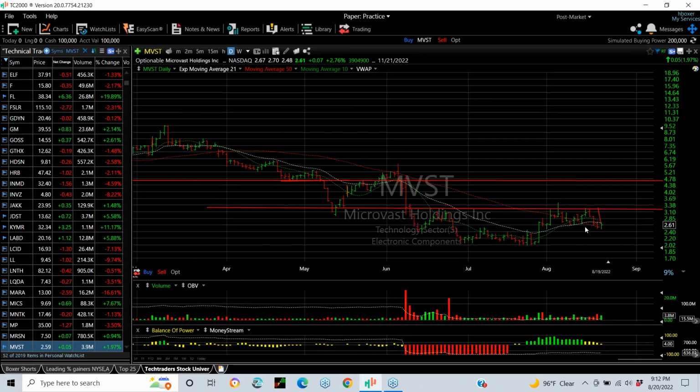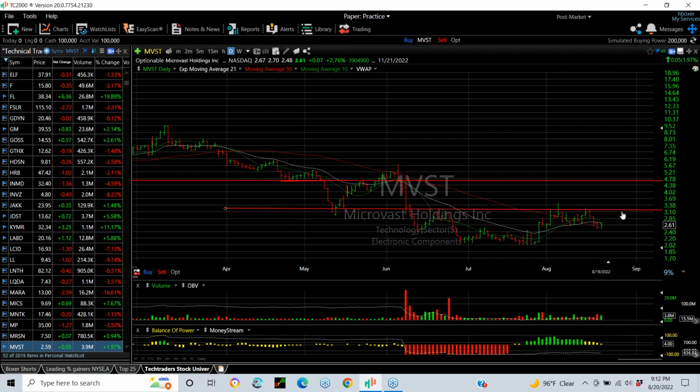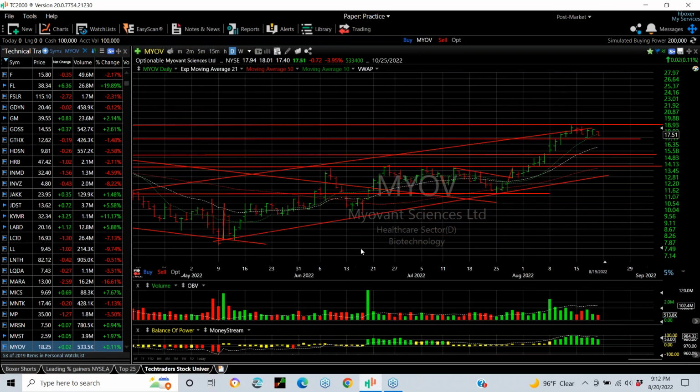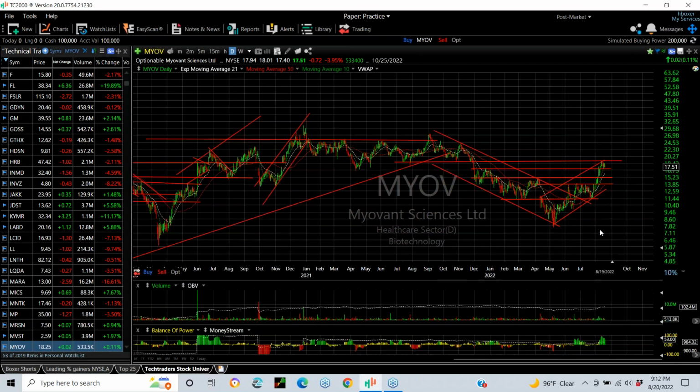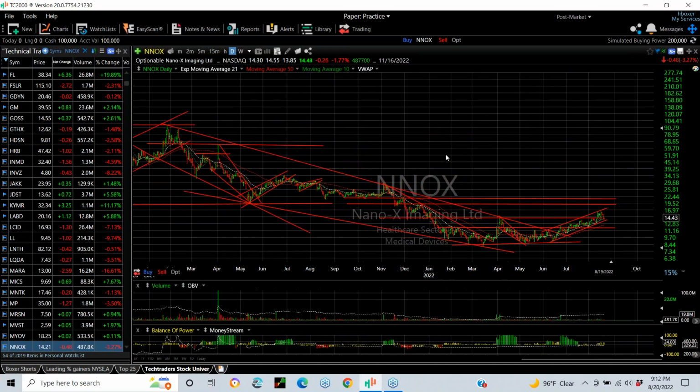Microvast. I would wait on it, doesn't look ready yet. If it gets through the 335.45 range, I might. Myovant, V bottom, platform, pop, flag, breakout, reaches two of my targets, got up to 19 and backed off. Now looking at the long-term chart, if we break out of this level, we might see 24.5.